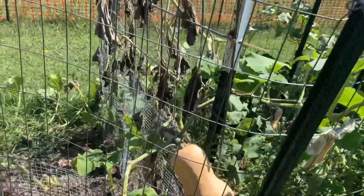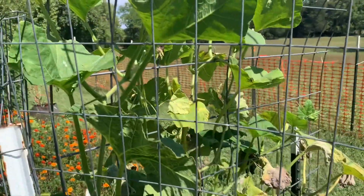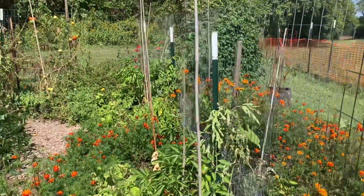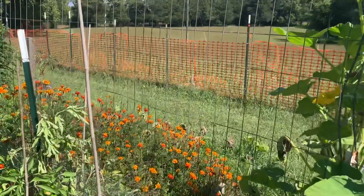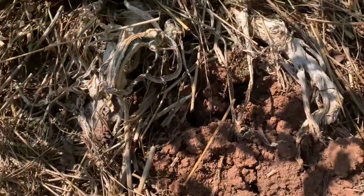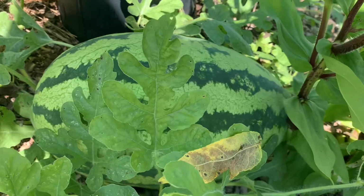Well, I've still got some butternut squash out there. And that watermelon is not doing so great. Now I am seeing signs in here of some voles or something tunneling underneath. Not good. Yep, something's been in here. But here's a nice watermelon coming along.